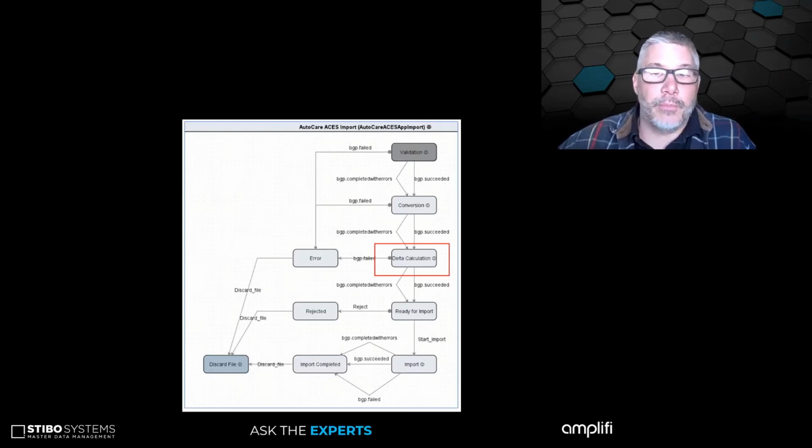If the calculation completes successfully without any errors, the file automatically moves to the ready to import state. No business rules on the transition there. There's nothing to update in the status. It's possible for the file to complete the calculation while having errors, but in that case, the file is moved to the next state using the completed with errors transition, which, like the succeed transition, does not contain any default business rules. So as with a successful completion, the file is automatically moved to the ready to import state.